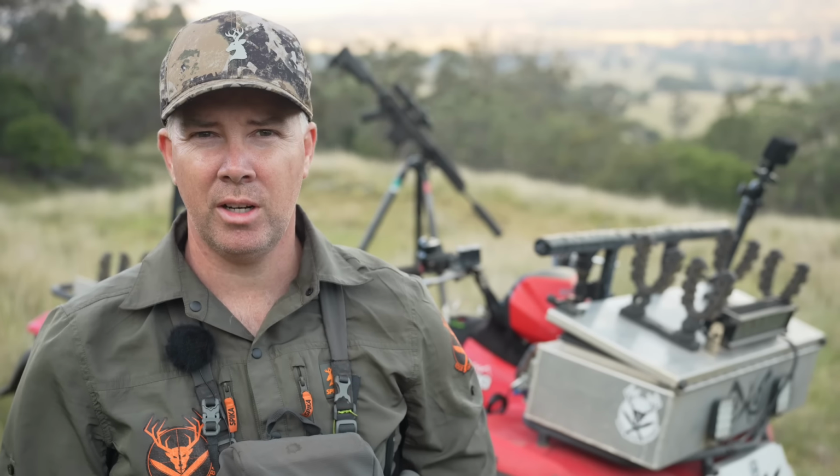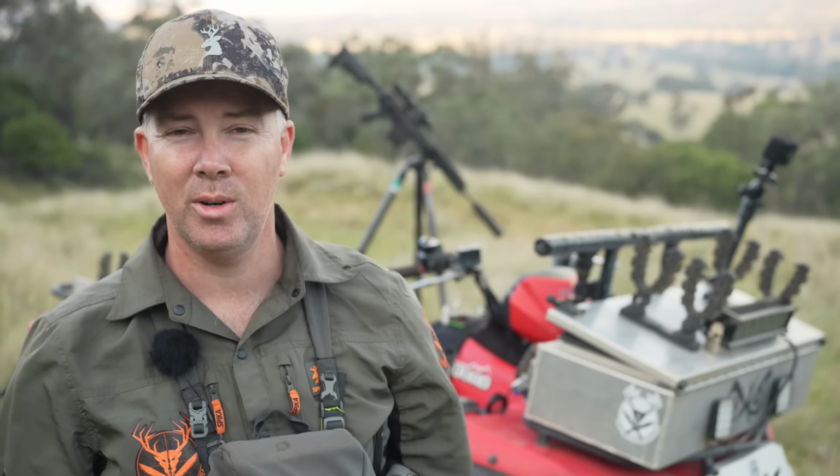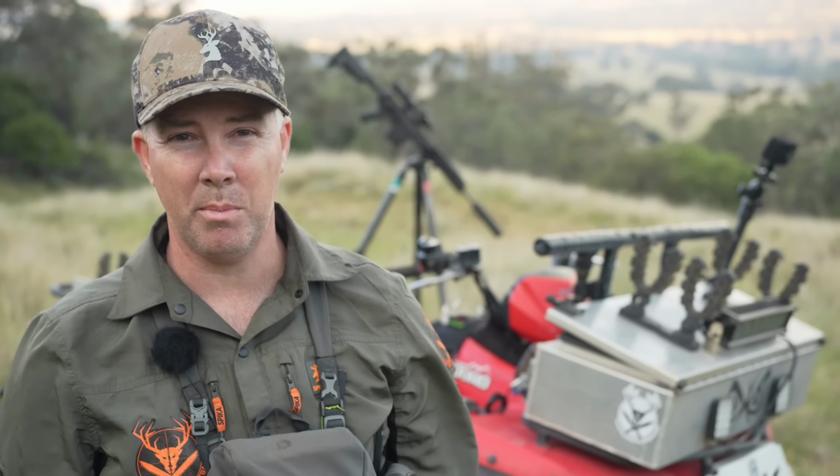G'day guys, I'm out on another pest control contract. I've got the quad bike, the 308 Wedgetail. There's meant to be a few pigs around. There's always foxes here. Call this one a maintenance job.